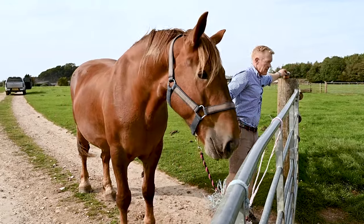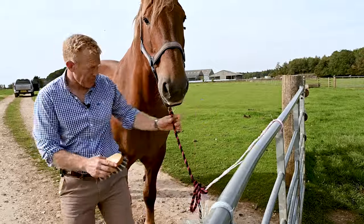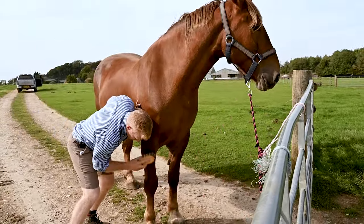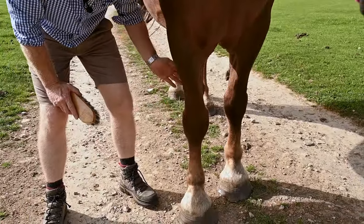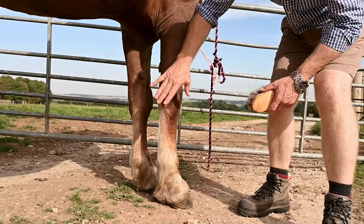Let me get my brush. And one of the classic things of the Suffolk are its legs. They're very, very strong legs. Shorter than a Clydesdale or a Shire. And interestingly, in comparison to those two breeds, no feathers.